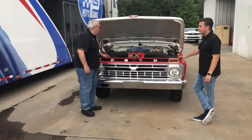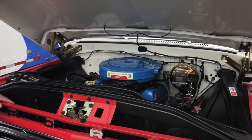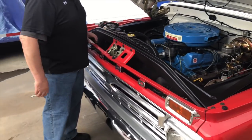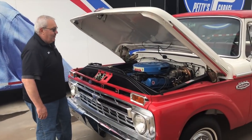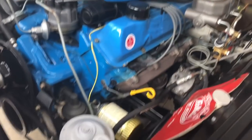Original 352 cubic inch engine, 208 horsepower. Come get a look at that. We did add power brakes and power steering just to give it a little more comfort factor. Got the Ford engine blue. Full engine, all done. Even got the original Rotunda gold filter on it. Really? Will, take a look at that. Trying to keep it as close to original as it came from the factory.